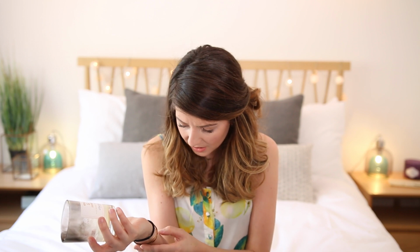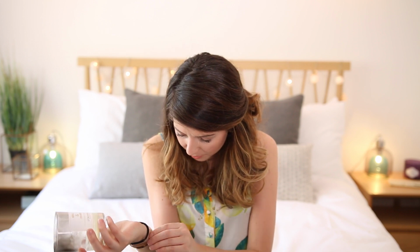But it is quite a springy kind of smell. I've got something weird on my arm, like food or something. It smells very spring-like, lots of flowers. But yeah, I don't know.